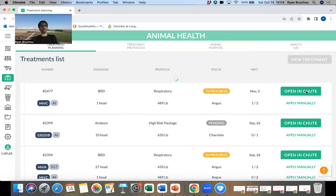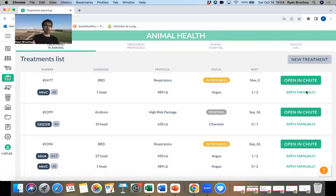So for those that have the animal health section but do not have the Chute, you're going to be able to still manually apply it. But for those that have the Chute section, you have a quick and easy redirect into the Chute section.